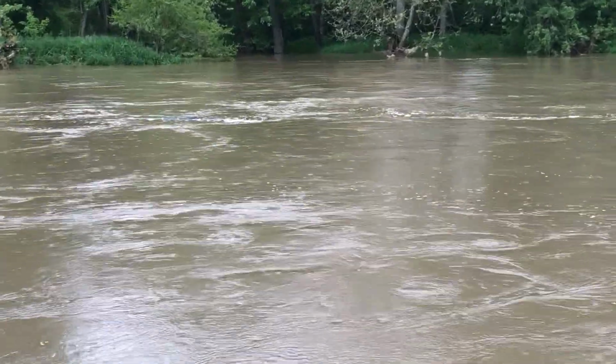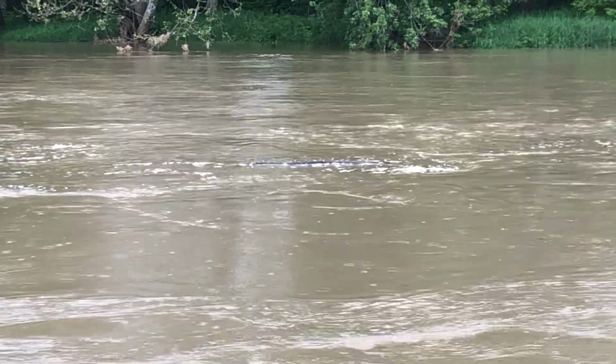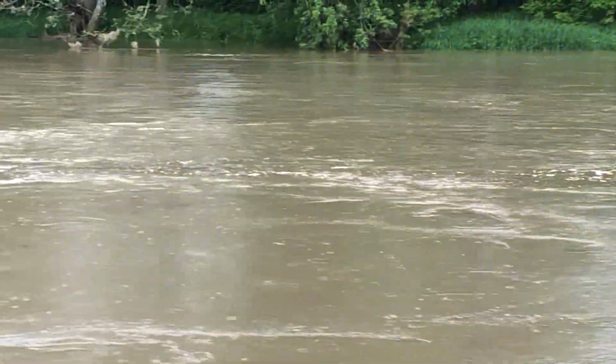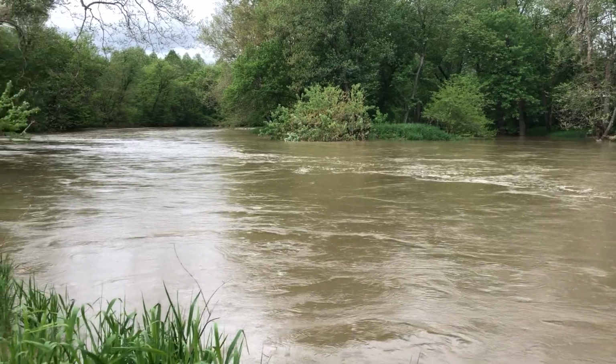You can see a log going down river there. Going at a pretty good clip. I'll hold still and it'll be out of my frame in just a second. You can see how this water really gets moving here.